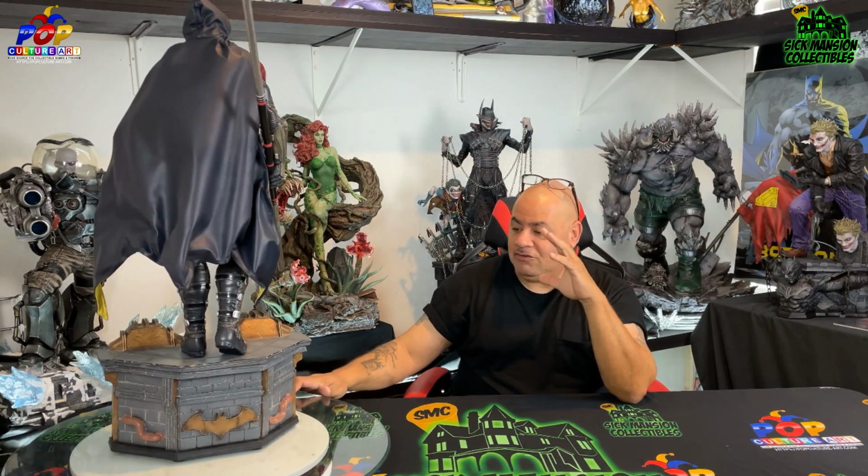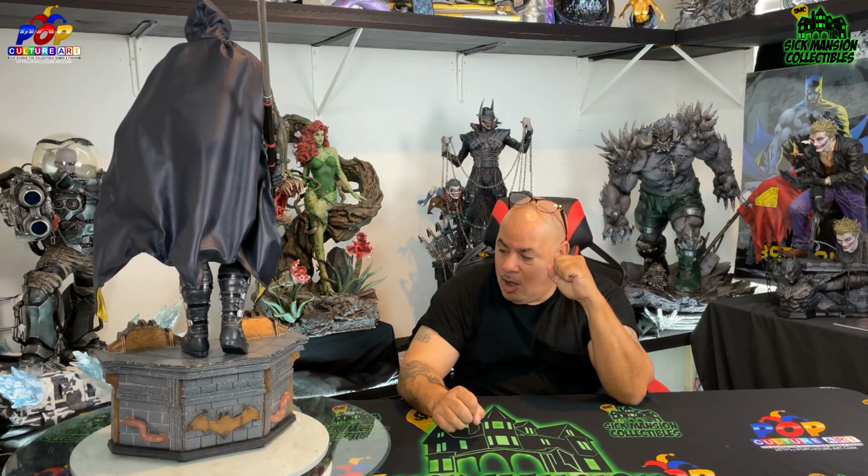You know where we start, right? We start at the base here at Sick Mansion. So let's take a close look and start at the base. When you look at the base, it's your typical Arkham Origins, your Arkham line bases. It has these museum-like bases. They're really, really nice. Let's start right here in the corner, heading to the front.